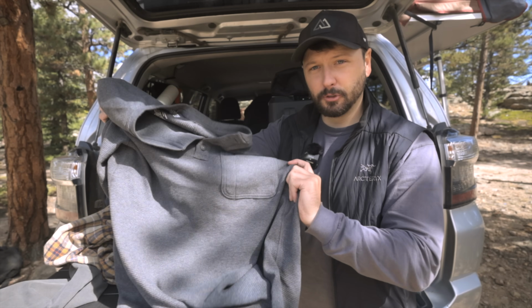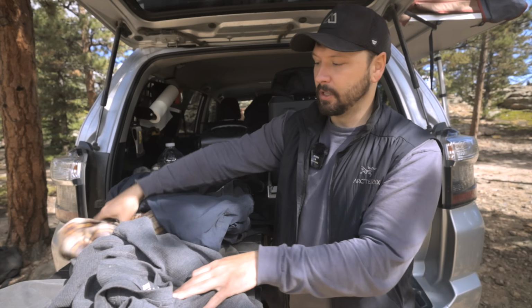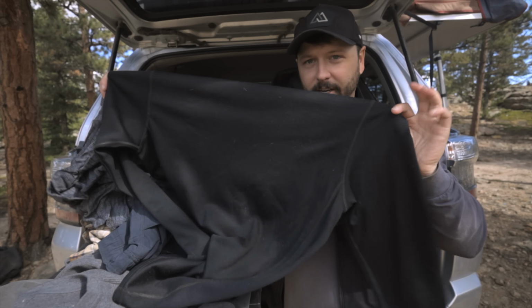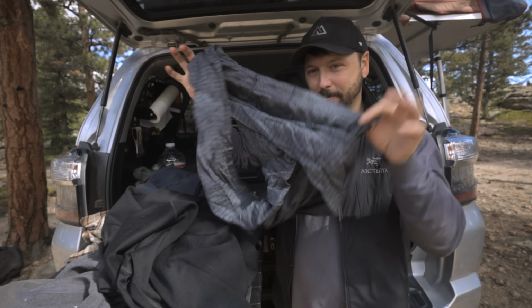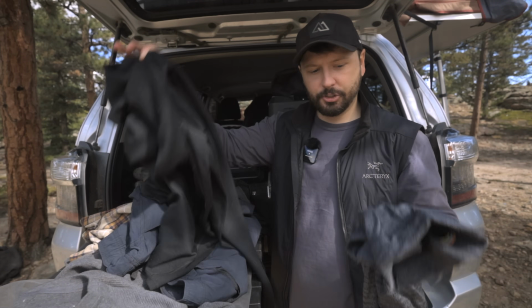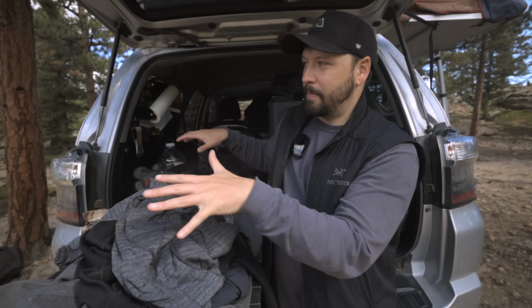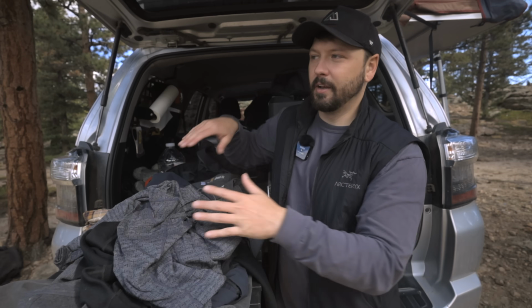I bring a waffle shirt if you don't get wool. I would get flannel, long pants. I have my wool base layer shirt, wool base layer pants. This is Backcountry, and these are Smartwool. I also have my jacket. When I'm packing for fall camping, I'll go from summer heat up to winter cold and just make sure that I hit all of the boxes.